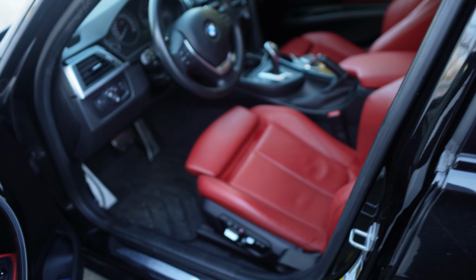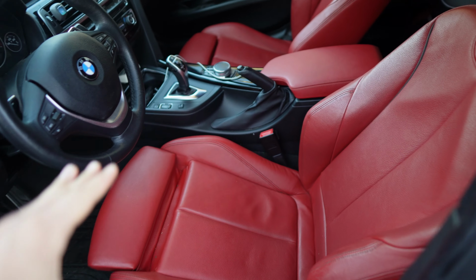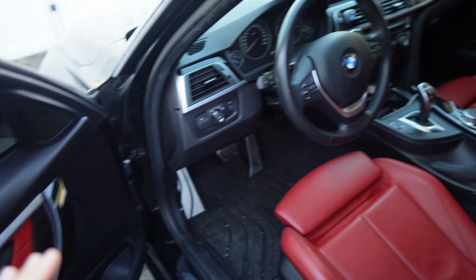It is a beautiful spec 330i in my opinion. If you didn't know, it is black sapphire metallic. And then on the inside, we do have the OEM red interior. I say OEM because a lot of people swap out the interiors for red. This one actually came with the red interior, which is pretty freaking awesome.